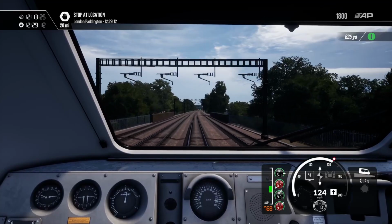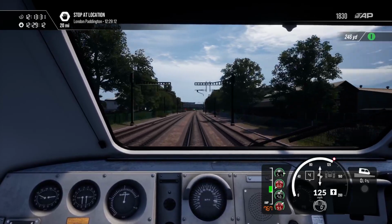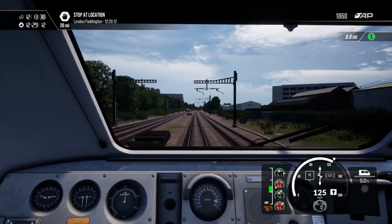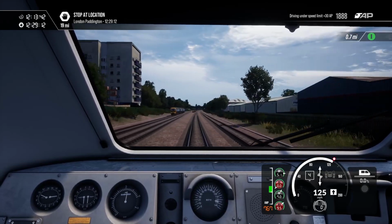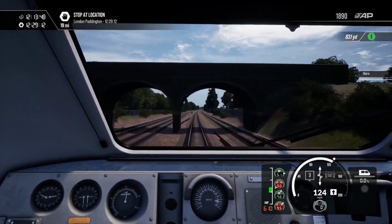We are chasing a 166. I always love overtaking a slower unit. It's very fun. As we rapidly approach, let's give a quick toot of the horn as we go past. There we go.